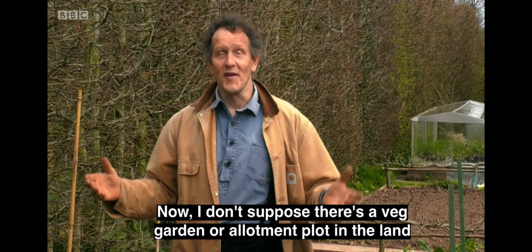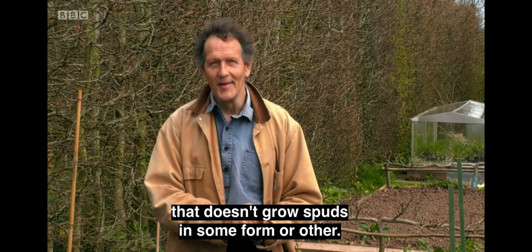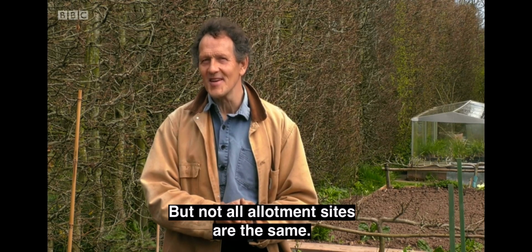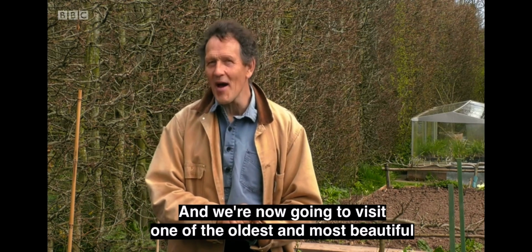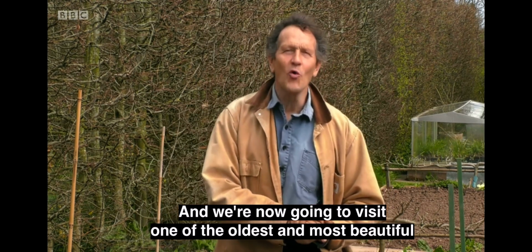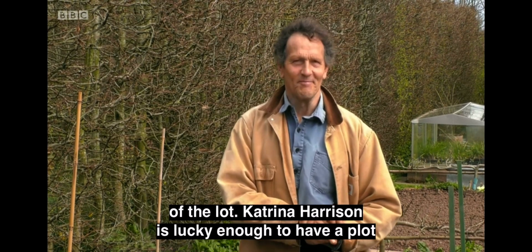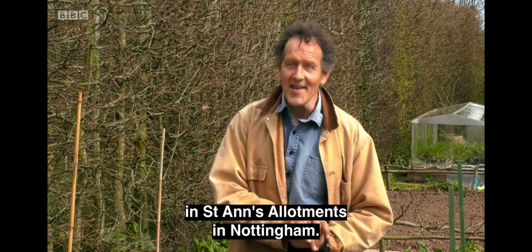Now, I don't suppose there's a veg garden or allotment plot in the land that doesn't grow spuds in some form or other. But not all allotment sites are the same. Some are really special, and we're now going to visit one of the oldest and most beautiful of the lot. Katrina Harrison is lucky enough to have a plot in St Anne's Allotments in Nottingham.